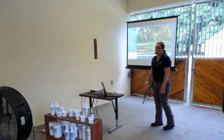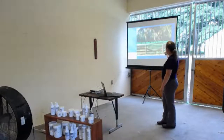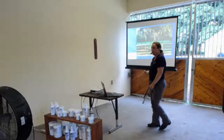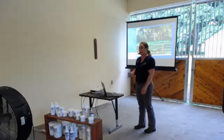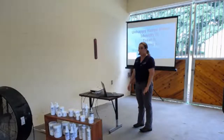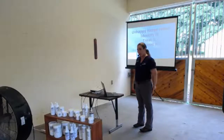So you might have an itchy horse if you come home and you've got broken fence boards. That's often a good sign that you've got a horse going over there and they're itching their butt, or they're itching their neck, or they're itching something, right? So today, the first thing we're going to do is talk about itchy horses. But in general, we're going to talk about unhappy horse hides and what to do about it.